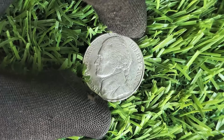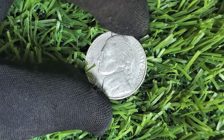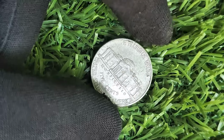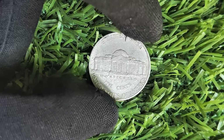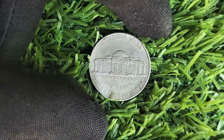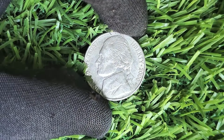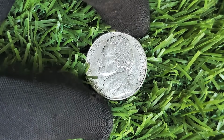A simple nickel in your pocket, overlooked, forgotten. Now, imagine discovering that same coin is worth more than your home, your car, possibly your entire savings. Sounds crazy, right? But the 2000p Thomas Jefferson nickel could turn that wild dream into your reality. Yes, your reality. If you've got one of these hidden gems, you might be sitting on a life-changing fortune. And the best part? You won't know unless you keep watching.